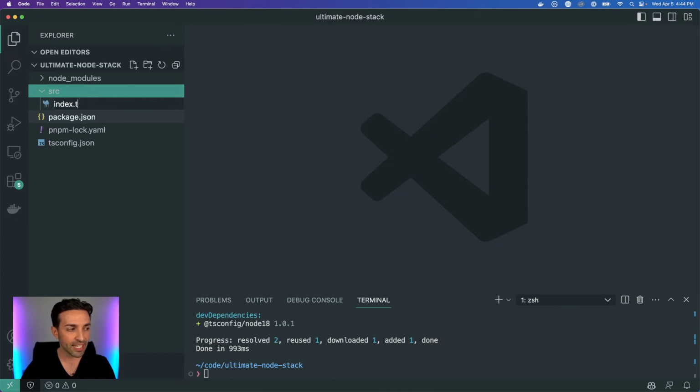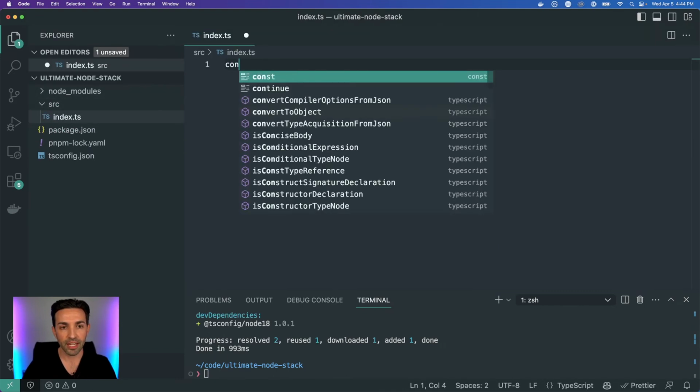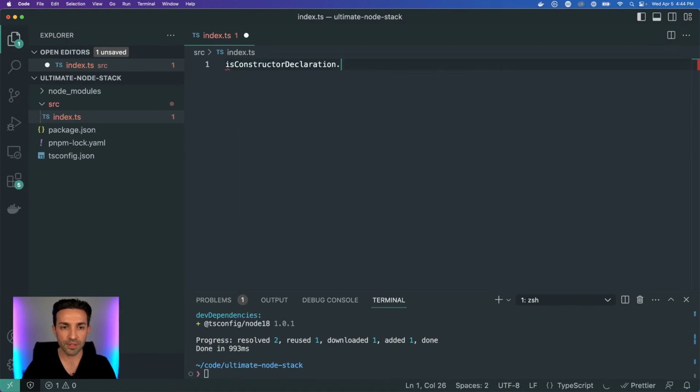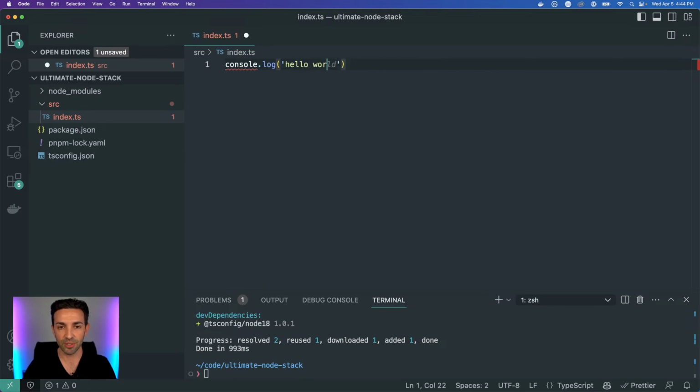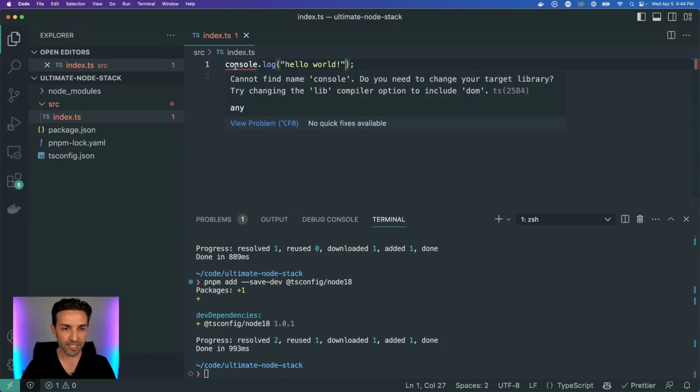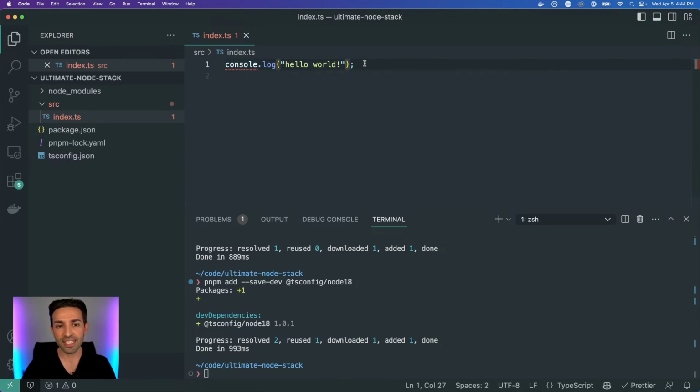So let's just create an index.ts file here, and we'll just say console.log hello world. So if I save this, and really even before I save, you can see we already have some red squigglies on our first line of code. Well, that's because, since we're working in a TypeScript environment, we need to make sure we have all of our types available. And there is a package for Node-specific types like console. So we can add that in here too.